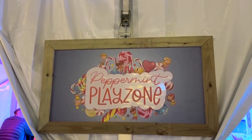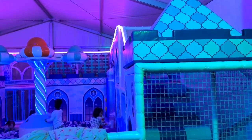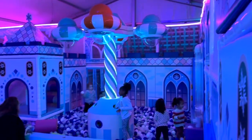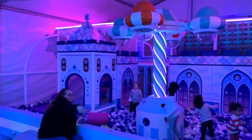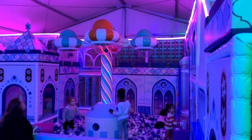This is the Peppermint Play Zone. And in here, it's a little play area for the little ones. It's got kind of a little maze, a little area where you can crawl around. It's got a ball pit. It's got some activities and stuff like that for the little ones. And, you know, little ones, they could spend hours in this.